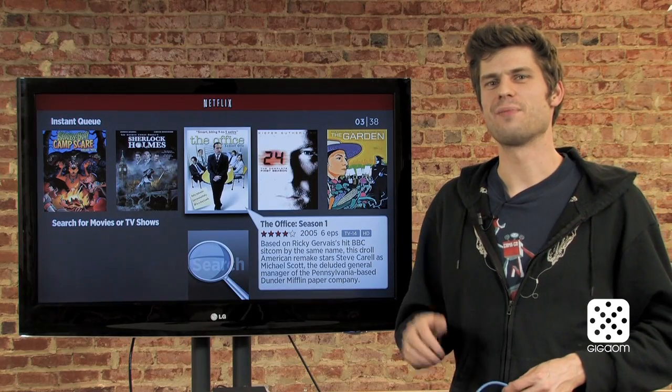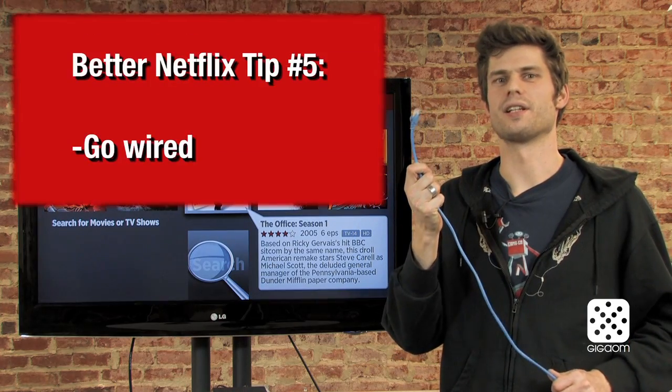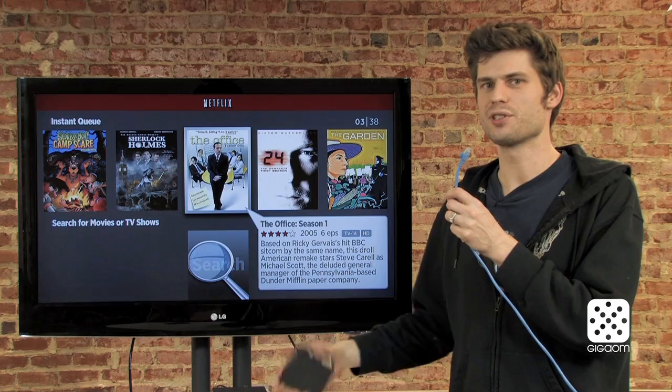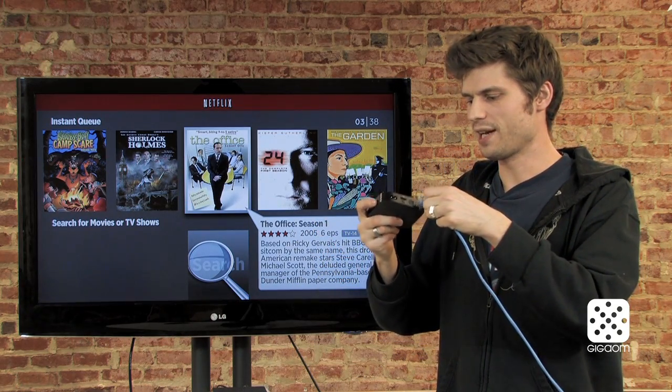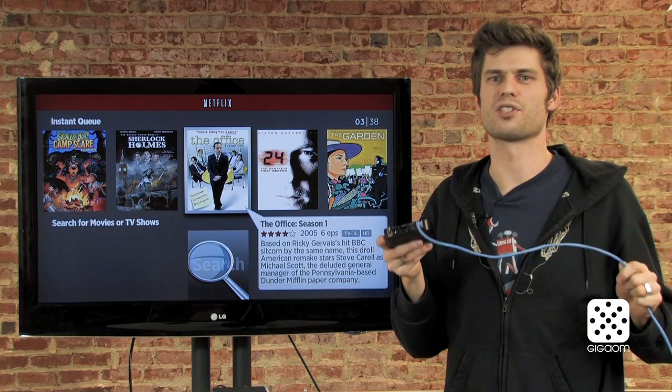If all of this doesn't help, there's a couple more tricks that you can try, and one of the easiest ones is just get an Ethernet cable. Plug it into your router on the one side, plug it into your device on the other side. Most of these devices have an Ethernet port on the back. The Apple TV right here has one. You plug it in, and then you have a dedicated connection, no more wireless interference, and your movies are going to look so much better.